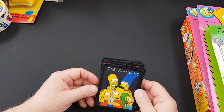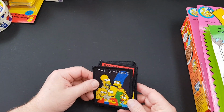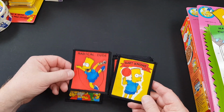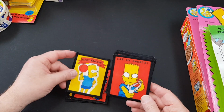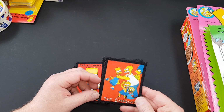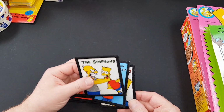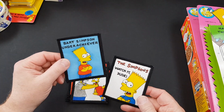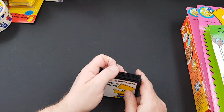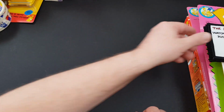These are some early patches. So these are sort of sew-on patches that you put on your jackets. These are pretty early bits. I don't exactly know when, but looking at the art style, I'm thinking, late 80s, early 90s again. And I'm not sure, but that might be the whole lot. I'm not even sure if they're actually official, because there's no sort of copyright on them. But back in the days when people might sew patches onto their jeans or their jackets and stuff.